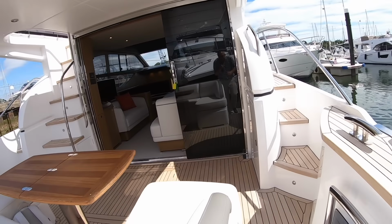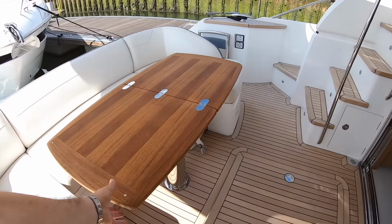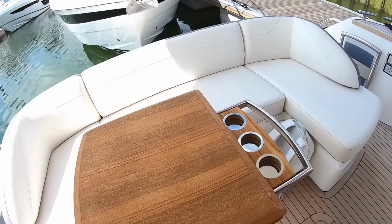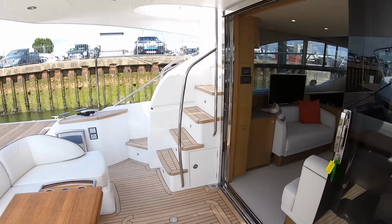Really nice. Okay, cockpit, big wraparound seating area and a folding table, so you don't need to have that as big as it is. You can drop it back like that and it's just somewhere for your drinks. Let's head on inside.